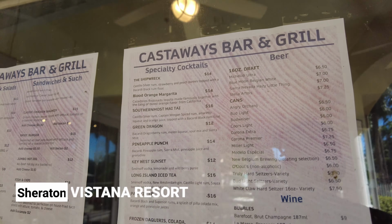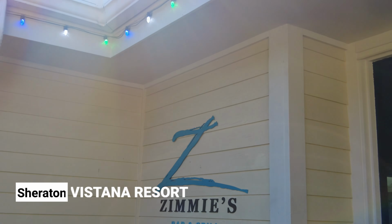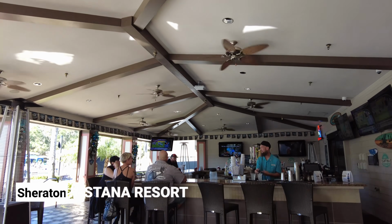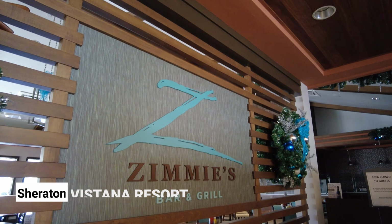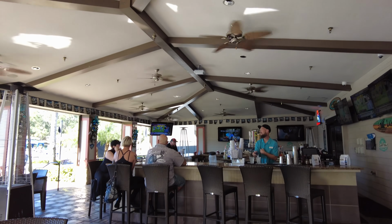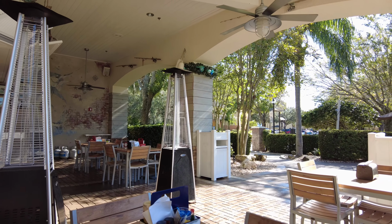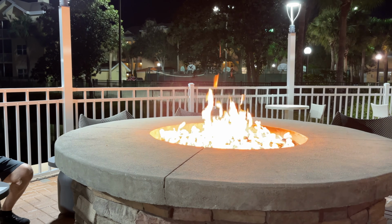This is basically a small patio-style poolside bar and grill. Lastly, there's Zimmy's. Zimmy's is also a poolside bar and grill, but also has a sports bar kind of feel. Zimmy's also has an indoor dining room where you can sit and be served. The downside of dining at the Vistana Resort is that all of the menus are similar, and there isn't much selection variety. However, the Vistana Resort gets the nod because of the market and the variety of different environments when it comes to dining.